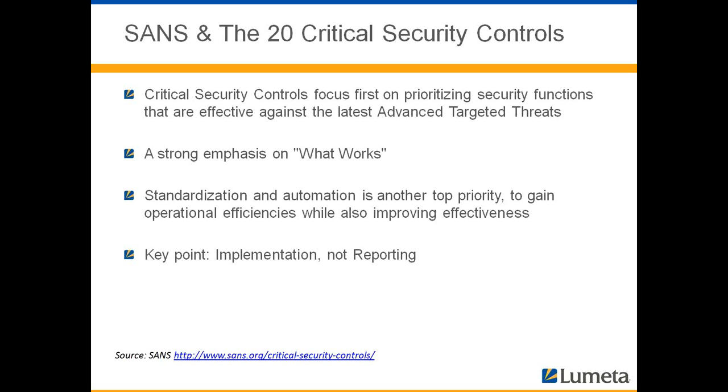In response to this, in about 2008, a consortium of U.S. and international agencies came together, joined by experts from private industry around the globe. Ultimately, the recommendations that came out of this consortium are what became the critical security controls coordinated through the SANS Institute. This effort focuses on prioritizing security functions that are effective against the latest advanced targeted threats, with a strong emphasis on what works. Security controls where products, processes, architectures, and services are in use that have demonstrated real-world effectiveness.